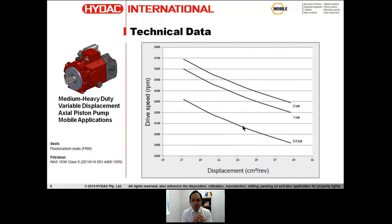Sometimes you may want to run the pumps higher than the rated speeds, whereby we can increase the inlet pressure. For argument's sake, at 0.8 bar, we have an input speed of 2,920 RPM. However, if we increase the inlet pressure to 1 bar, we can run the same displacement and the same pump at 3,200 RPM. That's one. Number two, you can derate the displacement of the pump. So if it's a 28cc pump, we can derate the displacement to 21cc, and it can increase your input speed. So it all depends on your application requirements. And if you have any issues regarding this, please consult the HYDAC technical team for support.